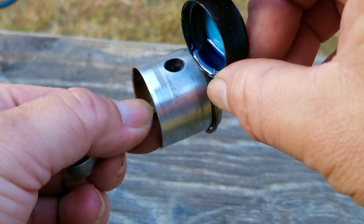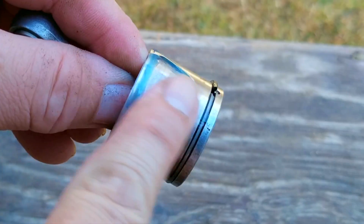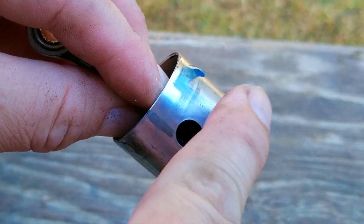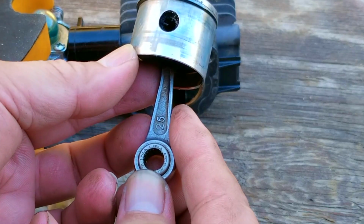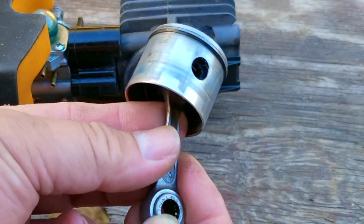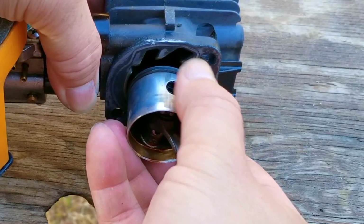Before we install it, we need to put some oil on it so we don't damage the cylinder. I have used WD-40 in the past to do this, but use whatever you have on hand. When installing the piston back into the engine, make sure the writing on the needle bearing is facing the rear of the engine, and we're also going to install it into the cylinder first rather than the crankshaft.